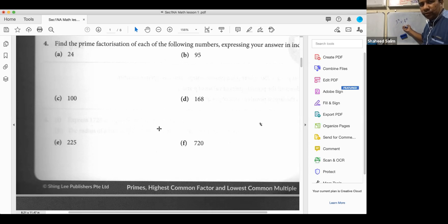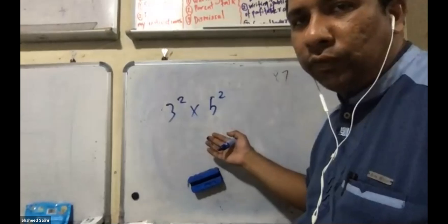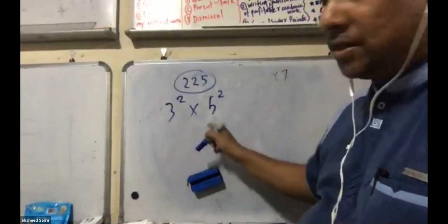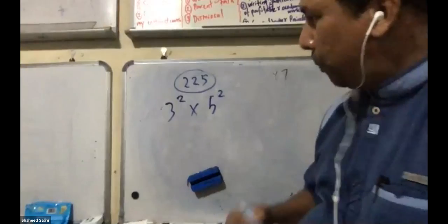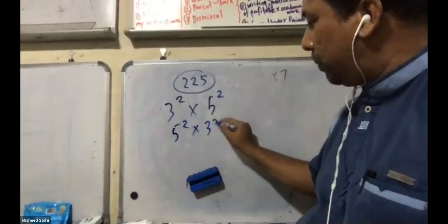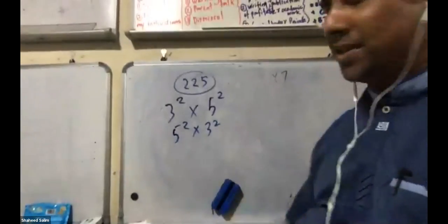She said 2 to 5, is this correct? Wait, I checked. What about Hayan? Hayan, is it the same as Raihana's answer? Yeah, same as Raihana. Mine is opposite: 5 to the power of 2 times 3 to the power of 2. Okay. So how do you write? Both of them are the same actually.